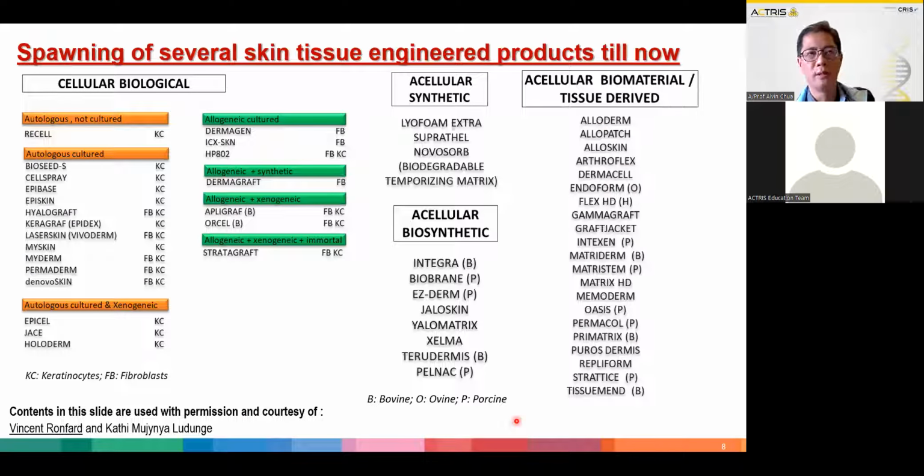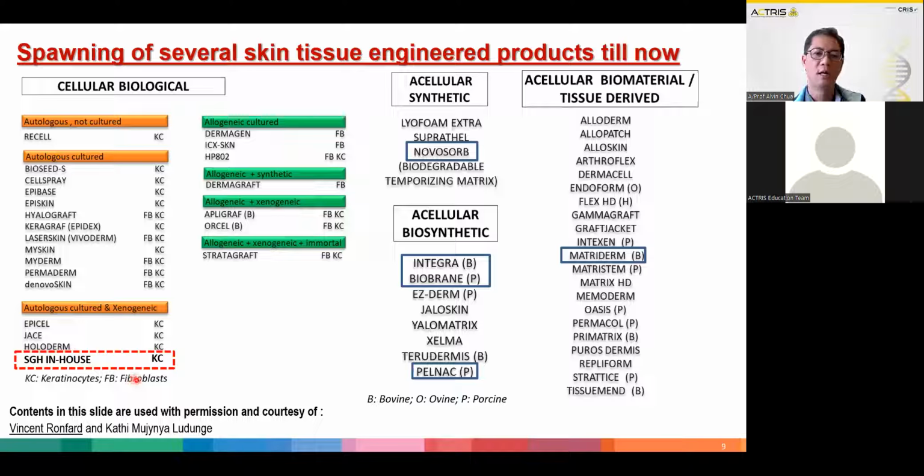On the right, we have the acellular, synthetic, biosynthetic, and tissue-derived dermal templates. Typically, these are derived from animals, bovine, ovine, or porcine sources, and they are used more as dermal matrix, as a support to treat deep burns, and also as artificial skin substitute to treat more superficial burns. So here in SGH, we use in-house so-called cellular biological or keratinocytes. And on the right, these are some of the commercial products that we are currently using.